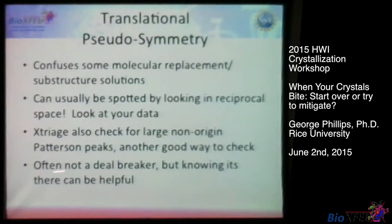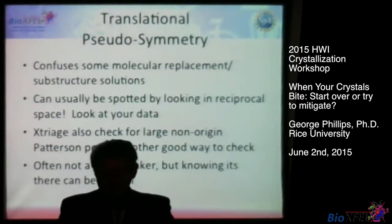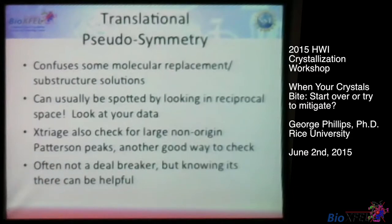Now, this is not necessarily a deal breaker, but knowing about these properties of the crystals in your system can be very helpful as you try to figure out which molecular replacement solutions are correct, or how to actually decide if you have a reasonable solution from the substructure for your heavy atoms or whatever. Xtriage is pretty good about checking for non-origin peaks in the Patterson map. So if you pay attention to the output from your initial structure solution analysis, you can often save crystals that suffer from this minor pathology.